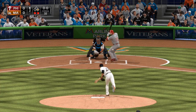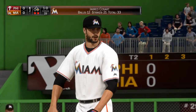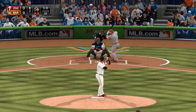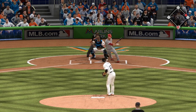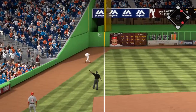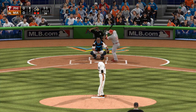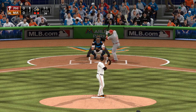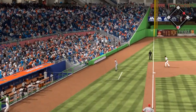Into the box now, Cameron Rupp, as he'll take a look at an off-speed pitch here that misses for ball 1. You get a good look right there. Already 33 pitches now through an inning and 2/3. That's an awfully high number this early. The 1-0. Here's a swing and a ground ball, but a foul ball, 1-1. Here's the 1-1. Swing and a ball chopped foul down the left side.